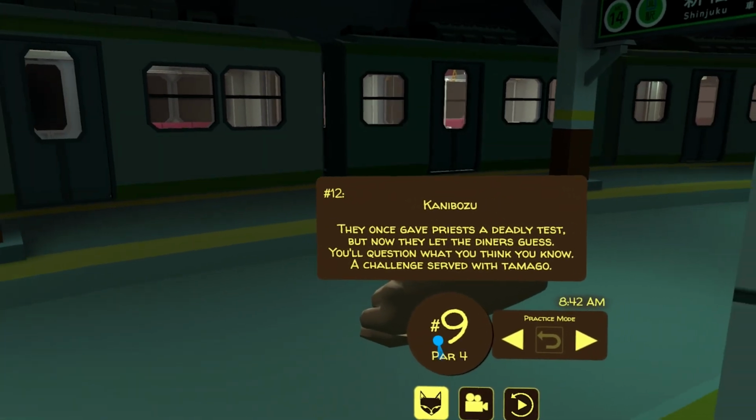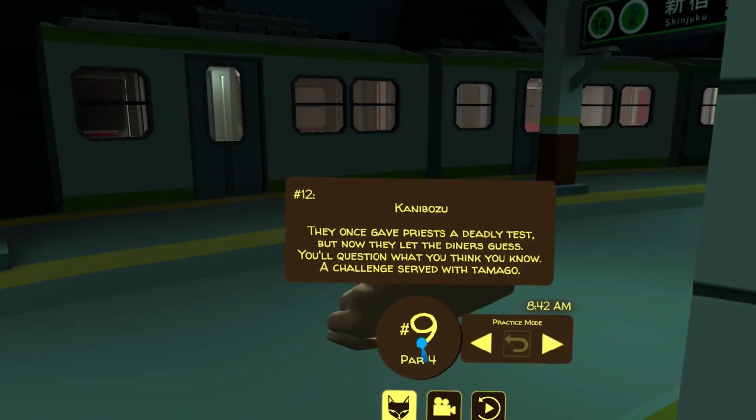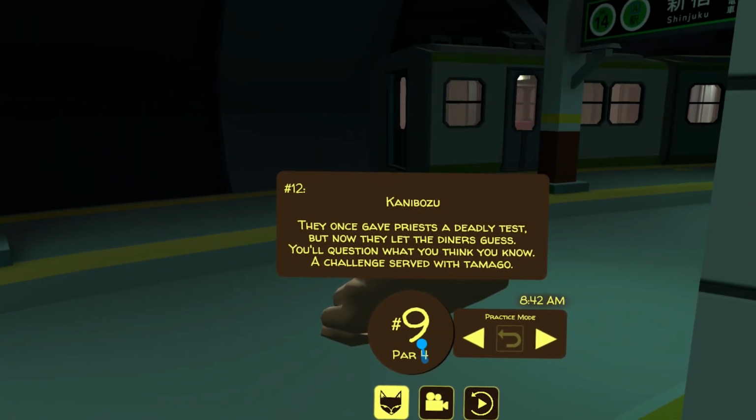Kanibozu. They once gave priests a deadly test, but now they let the diners guess. You'll question what you think you know, a challenge served with tamago.